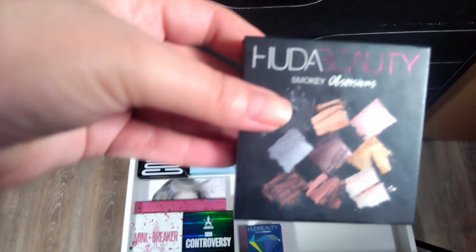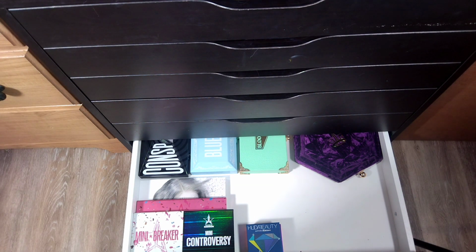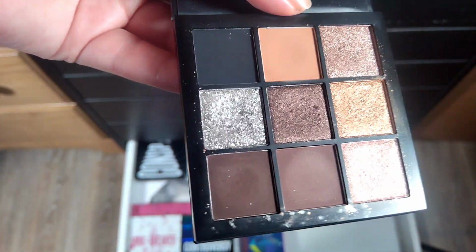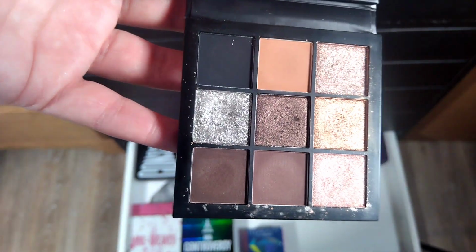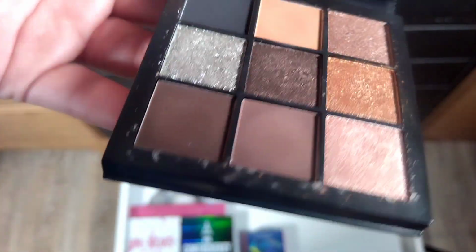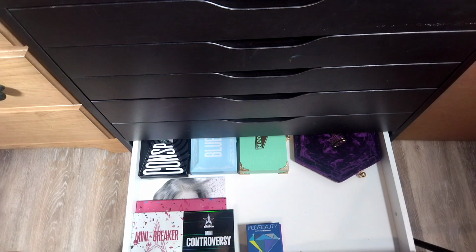Oh, I have another Obsessions. This one's Smoky Obsessions. I never wear this. This is my least worn Huda Beauty palette. The quality's great. It is very pigmented. I don't know if that's why I don't wear it, but I love the silver. But that's the only shade I like, and I don't wear silver that often. So I'm going to be decluttering the Smoky Obsessions.